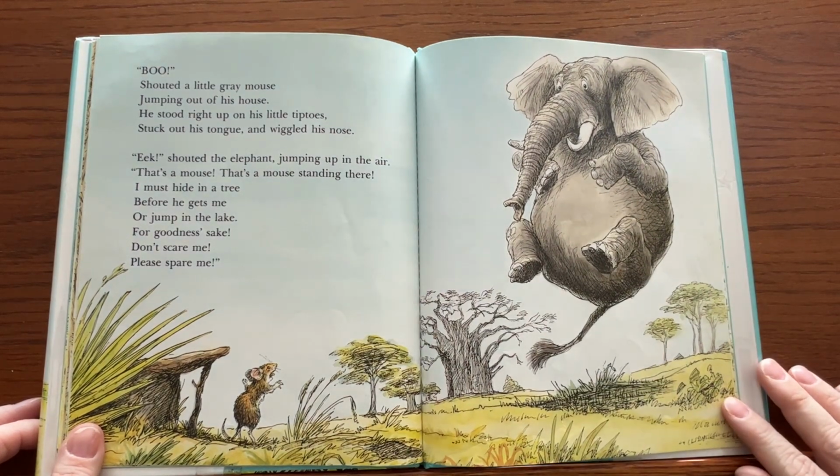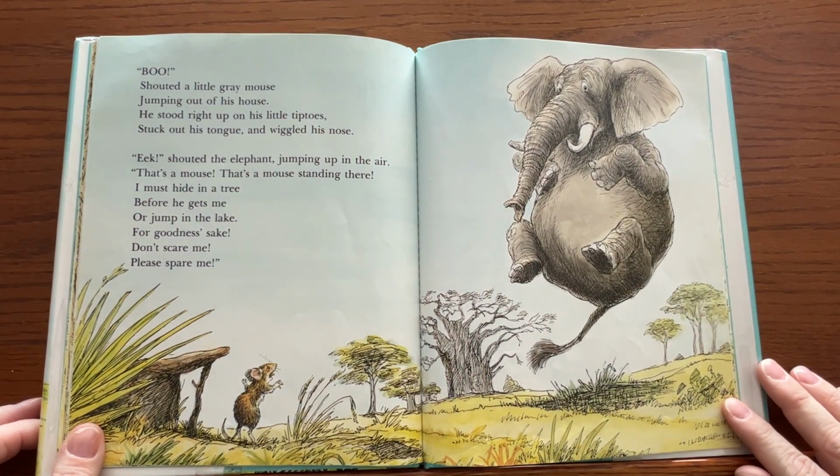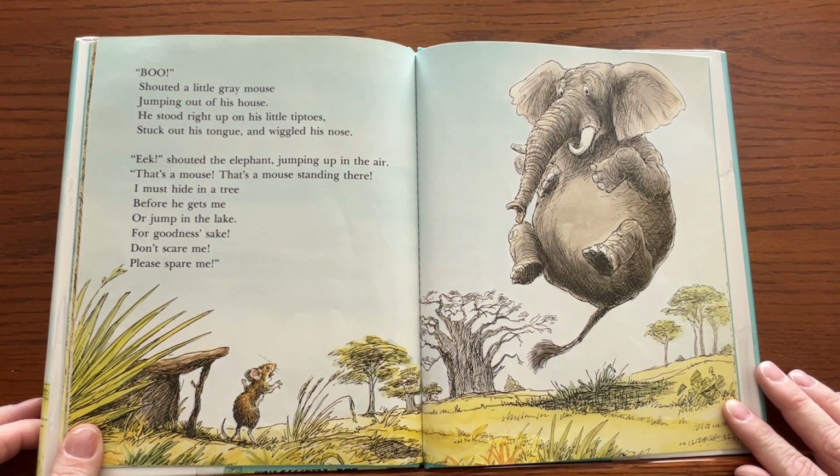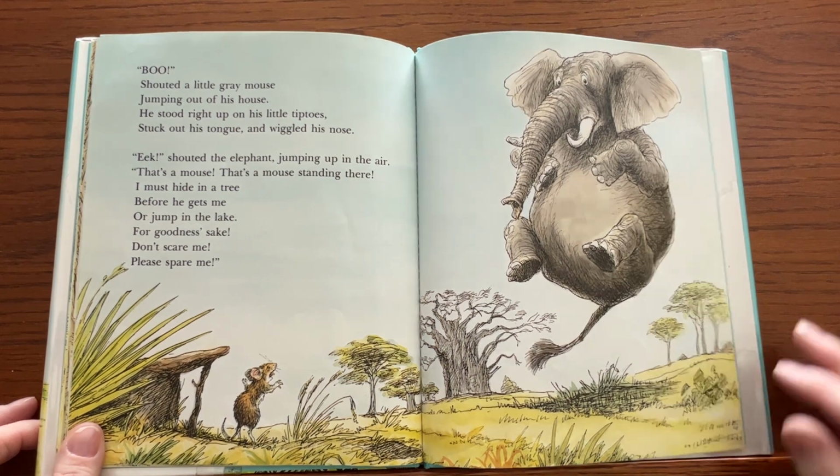"Boo!" croaked a little gray mouse, jumping out of his house. He stood right up on his little tiptoes, stuck out his tongue, and wiggled his nose. "Eek!" shouted the elephant, jumping up in the air. "That's a mouse! That's a mouse standing there. I must hide in a tree before he gets me, or jump in the lake for goodness sake. Don't scare me, please spare me."